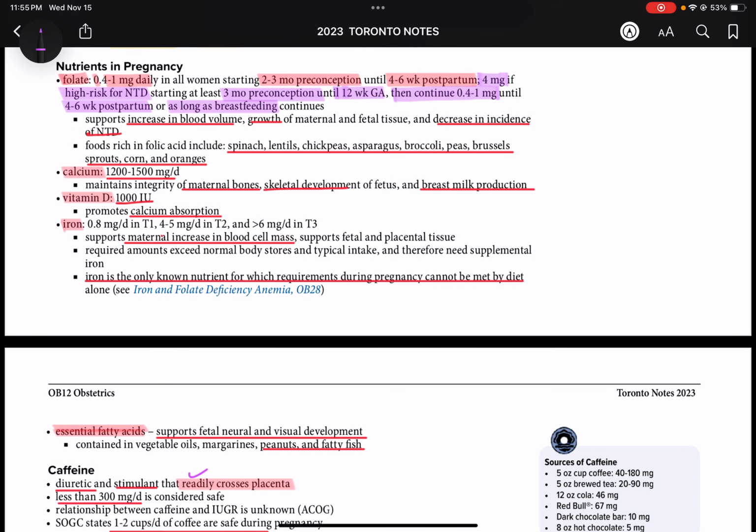Calcium, it should be 1200 to 1500 milligrams per day. Of course, it's there to maintain integrity of maternal bones and then fetal skeletal and breast milk production too. So 1200 to 1500 milligrams per day. Vitamin D, that will help to absorb that calcium, 1000 international units.